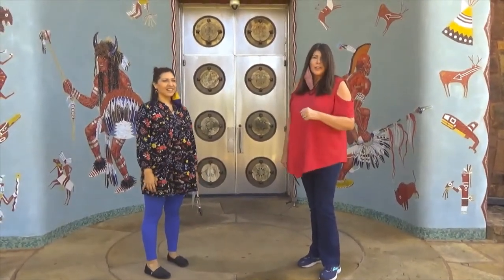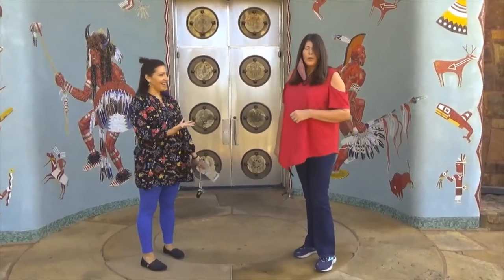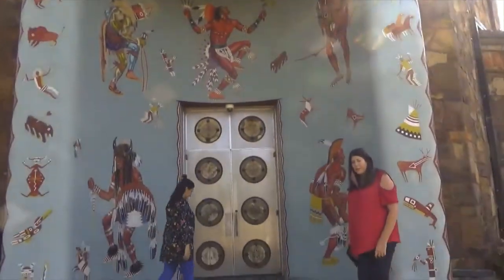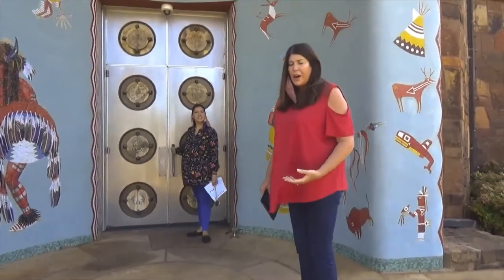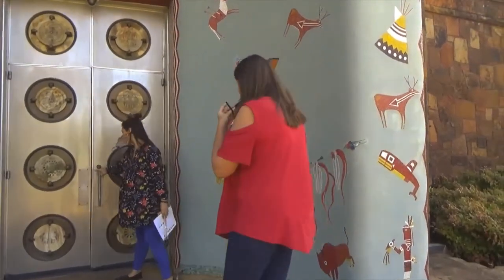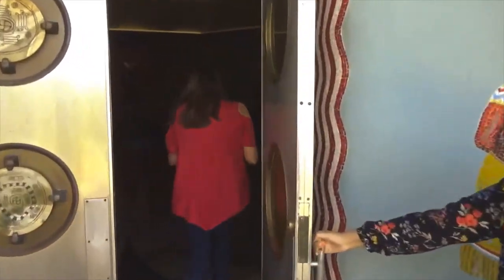We are going to take a virtual field trip at the beautiful Woolaroc Museum. We're outside. You can see the beautiful tile work before we even get into the museum. The museum hosts lots of paintings, but we're going to be focused on the buffalo, since that's what we're talking about this month. All right. So come on in. I'm gonna be the first one. Yeah, go ahead.